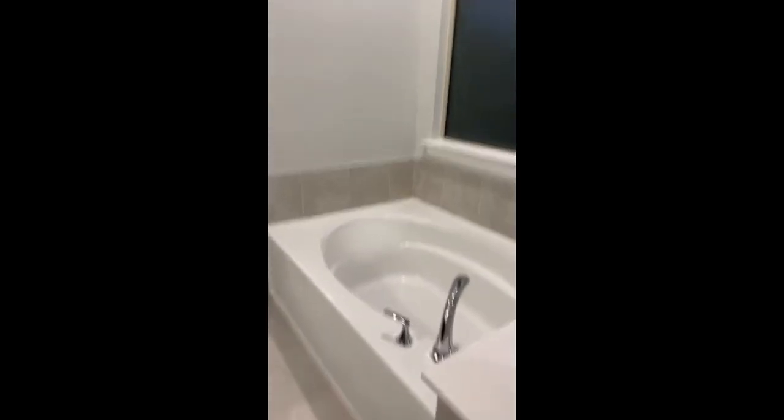Again, this one was right at 409, four bedroom, three bath, right? But the best thing is it had those two front doors. Y'all saw those two front doors? So it's like two homes in one.